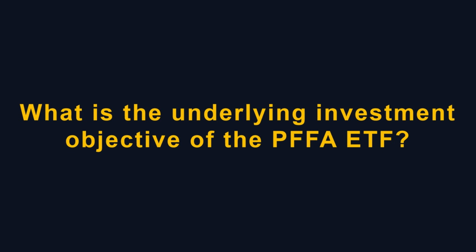The underlying investment objective of the Virtus InfraCap US Preferred Stock ETF, PFFA, is twofold. 1. Current income. This is the primary objective of the PFFA ETF. It seeks to generate consistent income for investors through regular distributions. Preferred stocks, which are the core holdings of the ETF, offer fixed dividend payments that take priority over common stock dividends. The PFFA ETF aims to capture this income stream by investing in a diversified basket of preferred stocks.